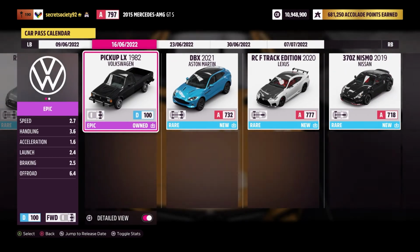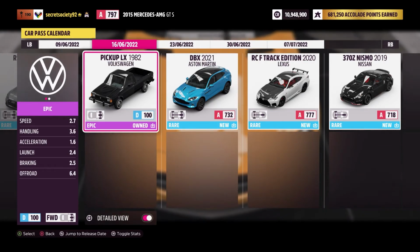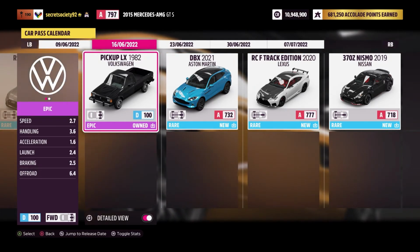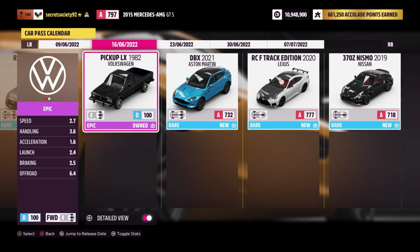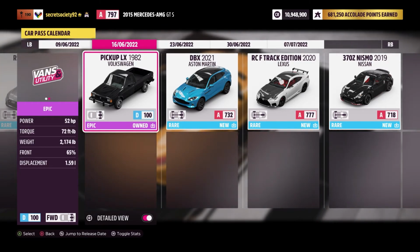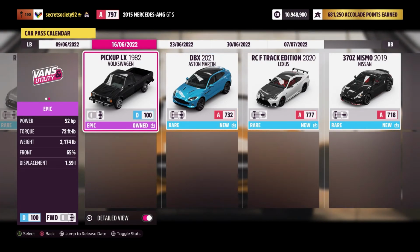And finally we got the Pickup LX from Volkswagen. Not powerful at all, easily the slowest, least powerful car in the car pass, but quite frankly I take it over the likes of the McLaren 620R or that Ferrari racer any day of the week, because it's more interesting, and it challenges you when you want to race it hard, because you have to work it to the bone to try and get anything out of it, quite frankly.